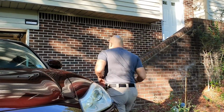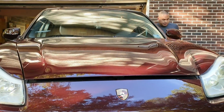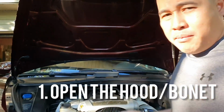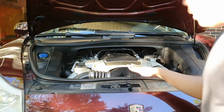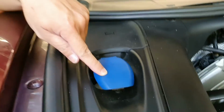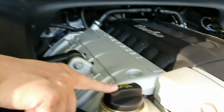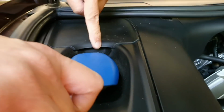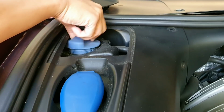First of all, I'm going to open the hood. One thing that I don't like about luxury exotic cars is that they have a lot of beauty covers, and you're probably wondering where in the world the coolant reservoir is. This is not the coolant reservoir. This is the windshield wiper fluid, and this is the engine oil. The coolant reservoir is located right here. You have to remove this cover. Ta-da!